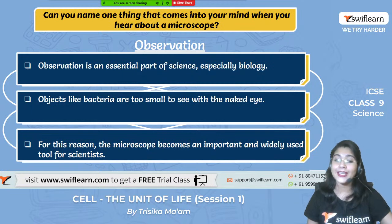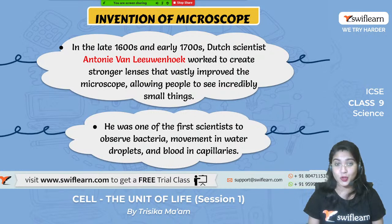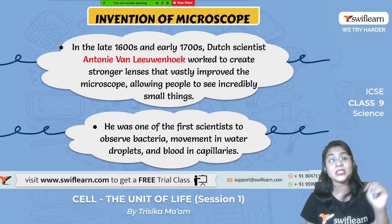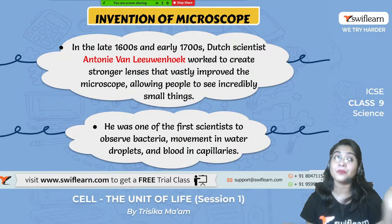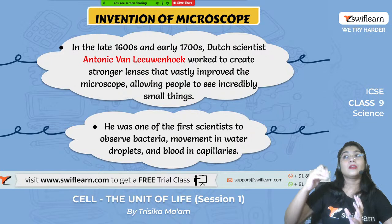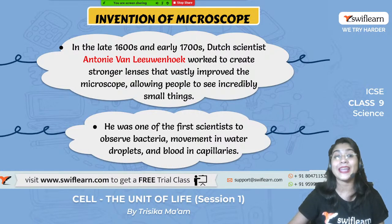Clear up to this much? Yes. Okay, now we will come to know about the story of the invention of the microscope. Who invented the microscope? We do not know. We only know that in the late 16th century and the early 17th century, one Dutch scientist, Antony van Leeuwenhoek, worked on the creation of stronger lenses for the microscope. Previous to that the microscope was also in use, but who actually invented it is not known to us, right? But the main contribution to the development of stronger lenses, so that we can see many different things under the microscope, was made by Antony van Leeuwenhoek.